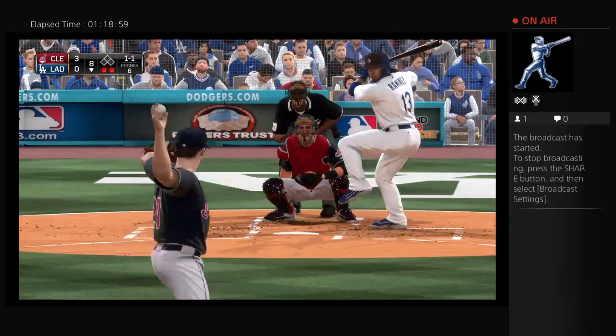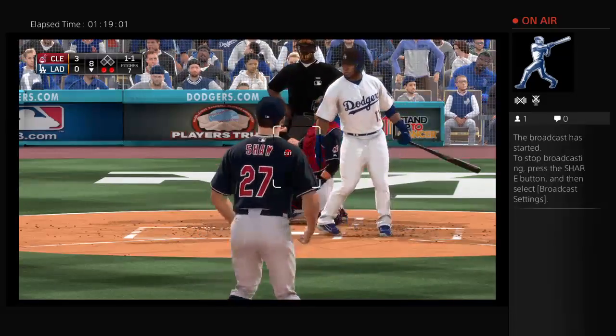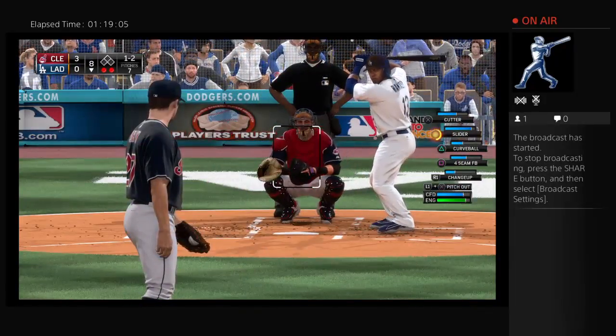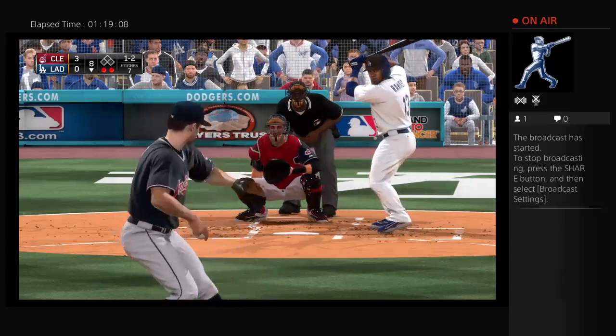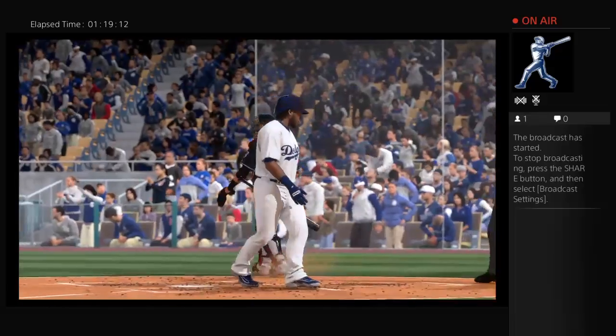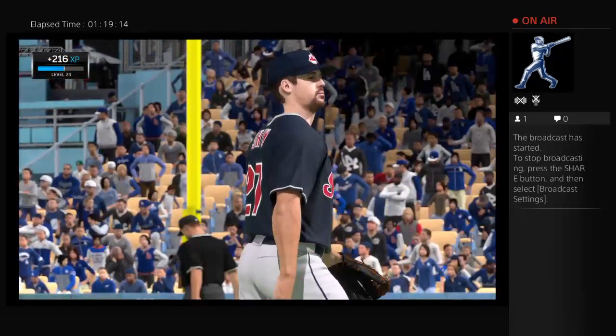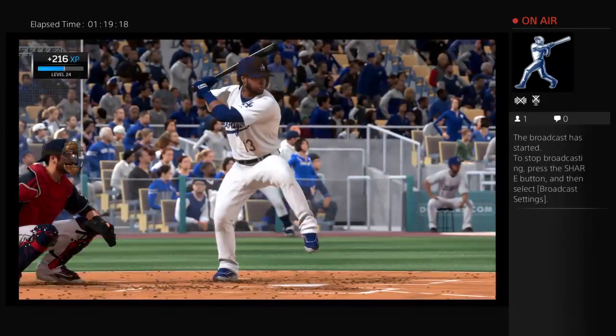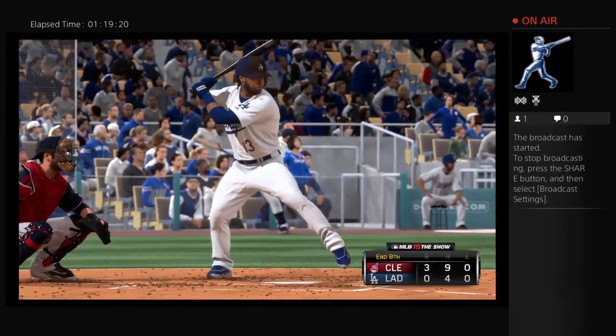So 1-1. Now a ball swung on and heading for the stands in right, and that'll move the count to 1-2 now. Here comes the 1-2. Got him on the good slider there. Swung on and missed as he's down on strikes for the second time tonight. 1-2-3 go the Dodgers. Still down 3-0.